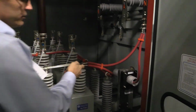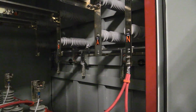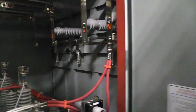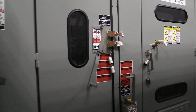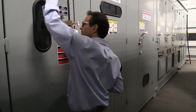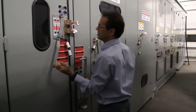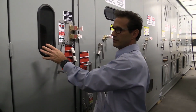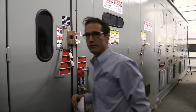Here you can see we have a ground switch. This is a 4-pole ground switch. Since it's a split Y neutral bank, we had to have a 4-pole ground switch. We ground both the phase conductors and then also the neutral. You can see here, this is the ground switch. It's very easy to operate. That's it. We put viewing windows in all the doors, including the disconnect switch compartment and also in the ground switch compartment, to allow viewing of the switch when it operates.